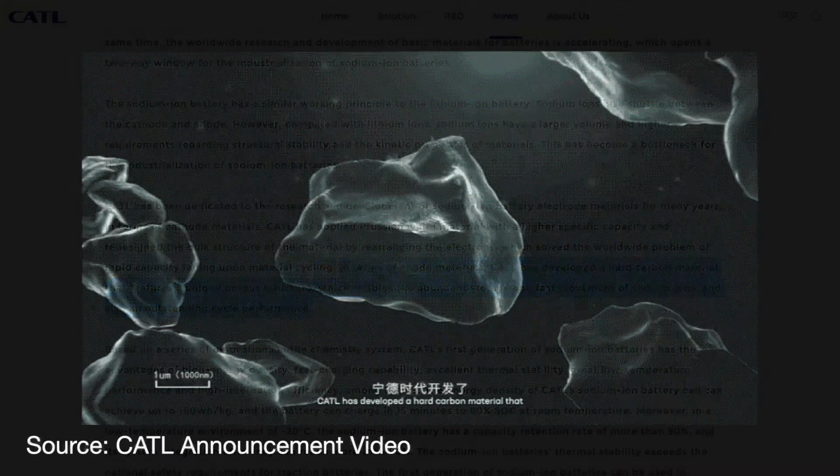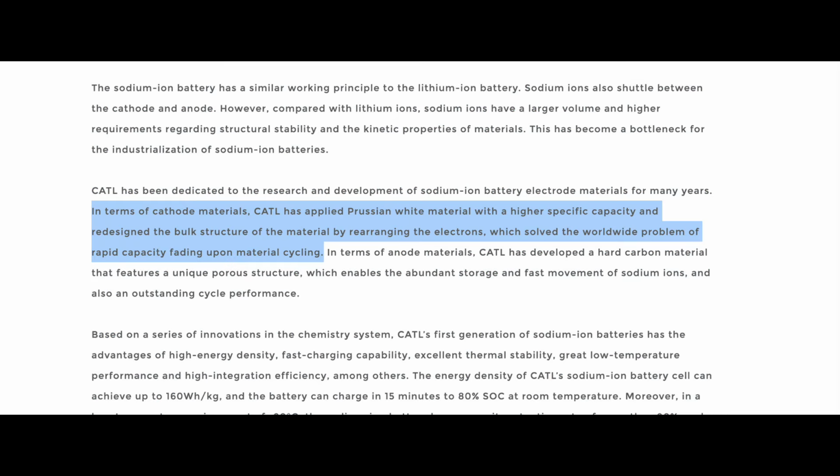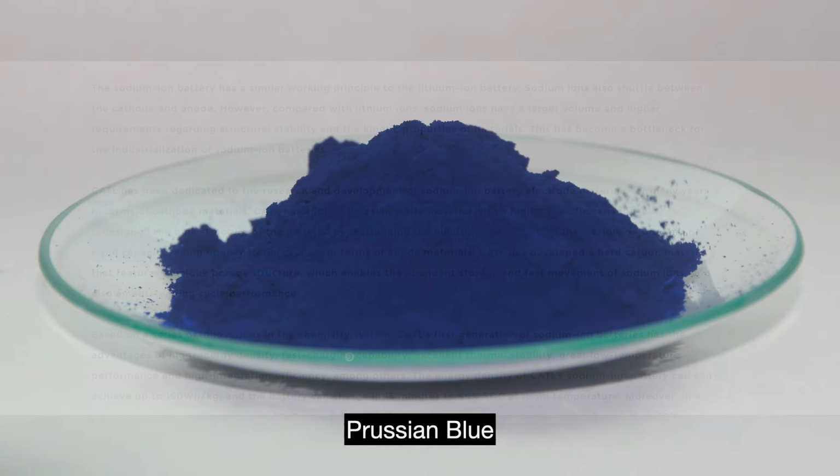They noted that their hard carbon anode features a unique porous structure, which lengthens its cycle lifetime and allows for more sodium-ion movement. For the cathode, however, they are using something interesting. They mentioned that they're using a substance called Prussian white. Prussian white is an analog of a pigment called Prussian blue.